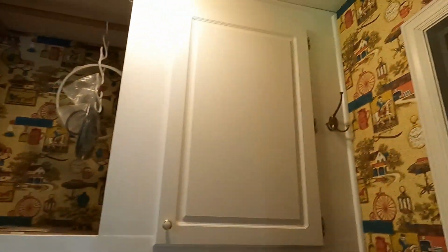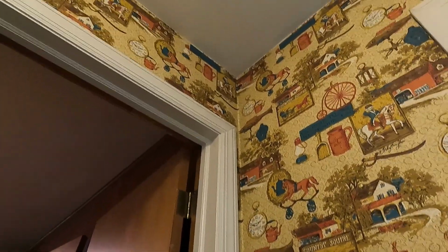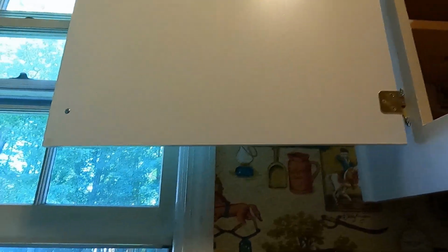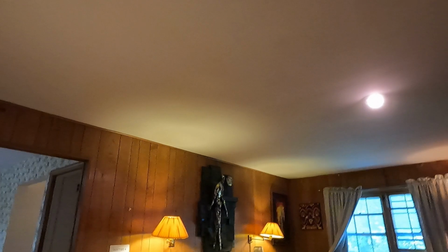Now, one of the cool things about this house was the wallpaper itself. Look how detailed it is. Whoever put it on did a really good job. There was no peeling. It was super vintage. They even got it in the closet. Now, this wasn't the only room of the house to feature wallpaper in this fashion. Stay tuned and you'll see more. Yep. It's the wallpaper. For sure.